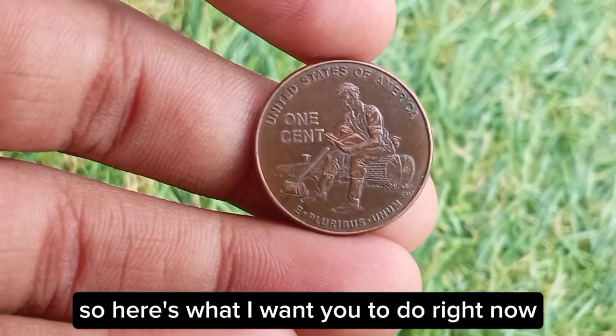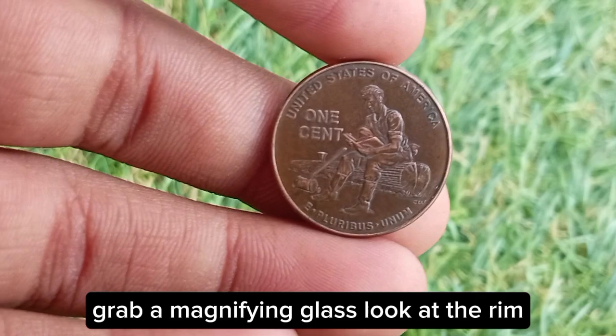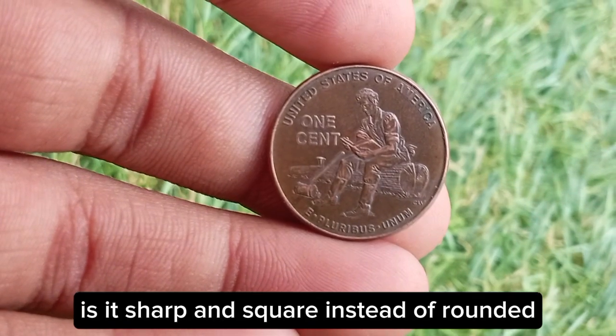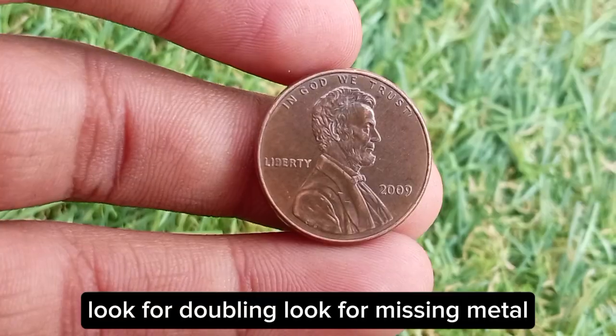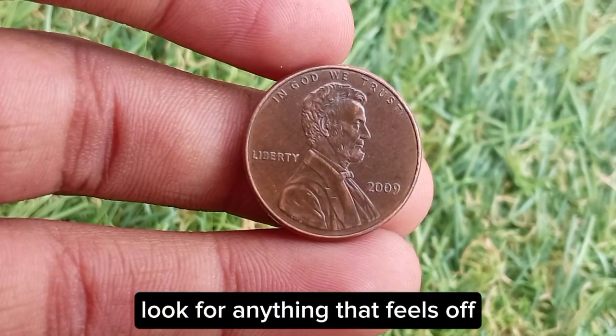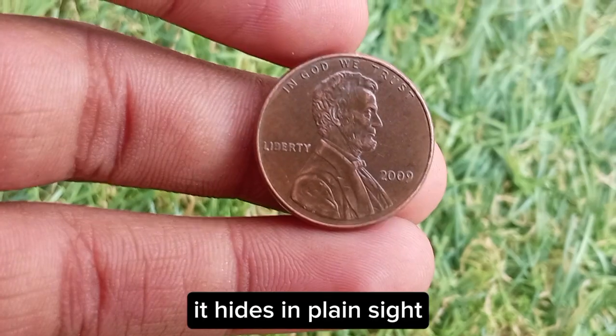So here's what I want you to do right now. Grab a magnifying glass. Look at the rim. Is it sharp and square instead of rounded? Check the weight if you can. Look for doubling. Look for missing metal. Look for anything that feels off. Because hidden treasure doesn't announce itself. It hides in plain sight.